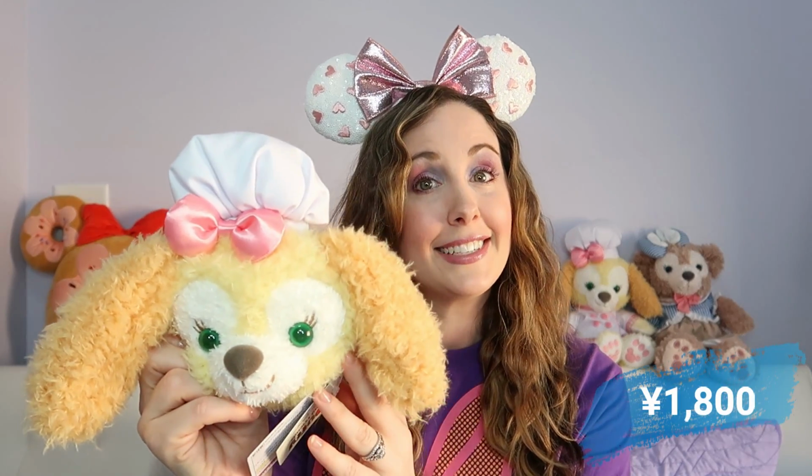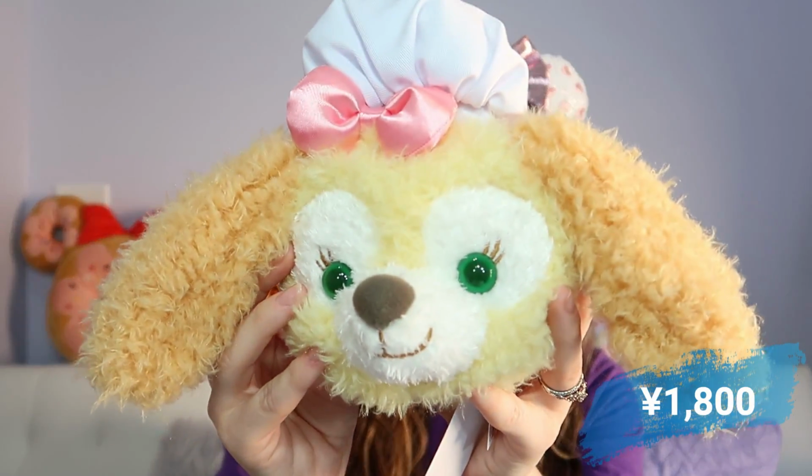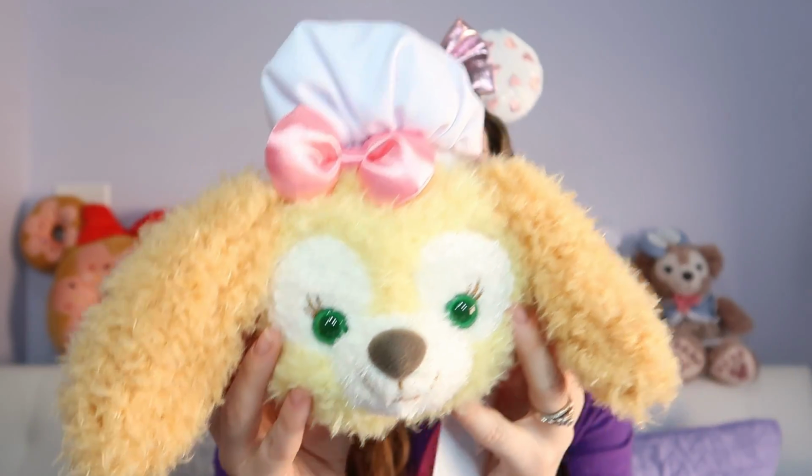This one again is 1,800 yen. Take a look at how cute she is with her beautiful green eyes. I love this bag. I like it because she has green eyes like me. Again, this one has the same pocket in the back and a zip closure here at the top, so there's plenty of space for your little knickknacks in the parks.